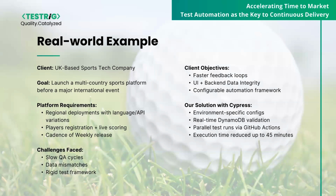Now, I will hand over to Uday, who is going to demonstrate how we have implemented this, and then we'll go over the Q&A session, and then we'll come to the board. Thank you, Ali, for the detailed explanation regarding the challenges and their solutions.